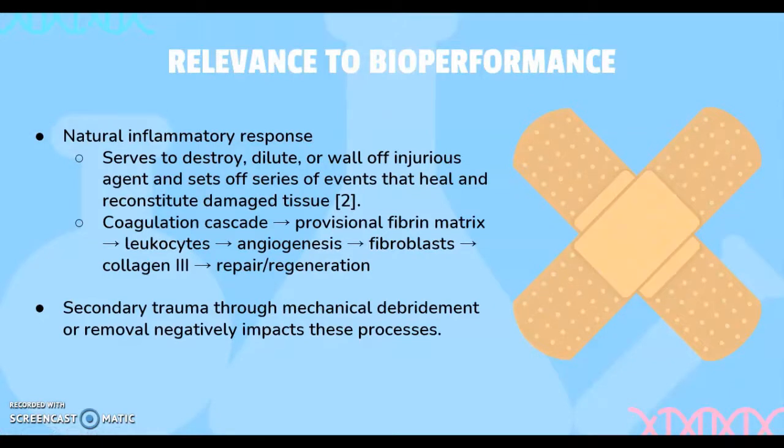In regards to bioperformance, these dissolvable biomaterials have major implications on the inflammatory response. As we all know, the inflammatory response serves to destroy, dilute, or wall off injurious agents, thereby setting off a series of events that heal and reconstitute damaged tissues.